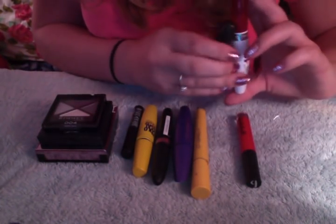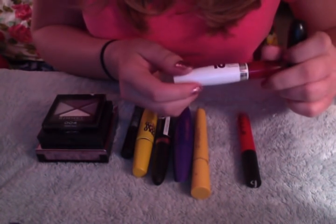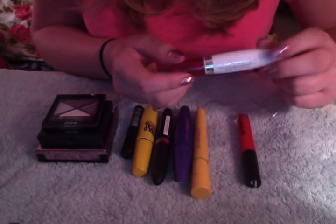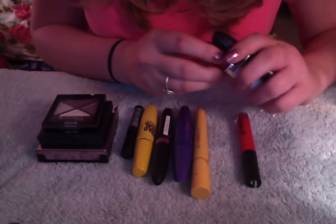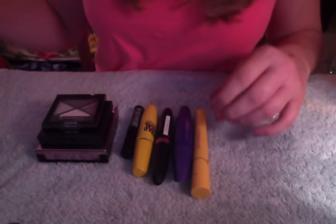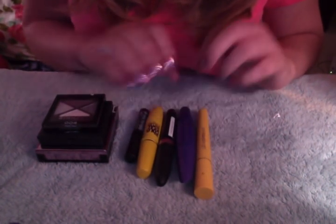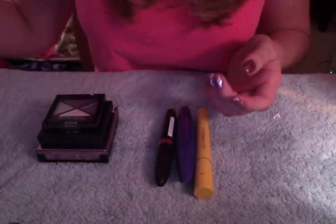These two. It's a MAC and this Maybelline thing that I wear all the time. I like both of these. This one I'm not a fan of. I have several mascaras. I'm not too big of a fan of these ones.